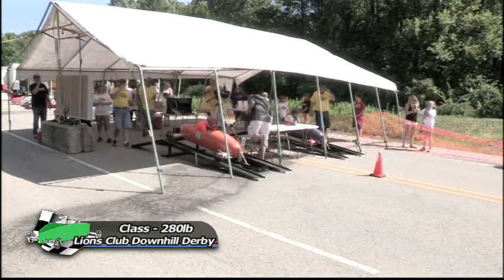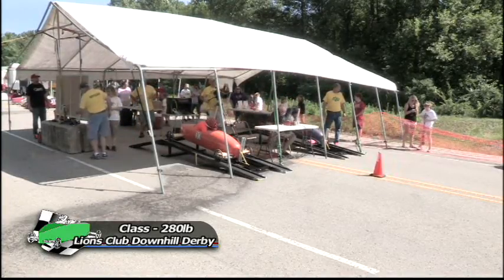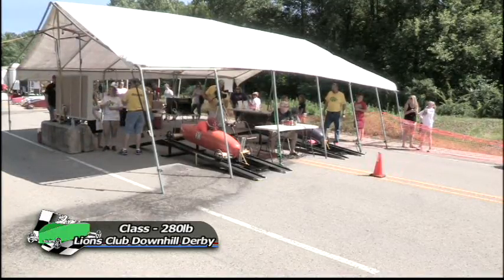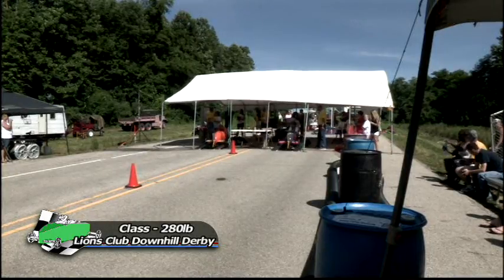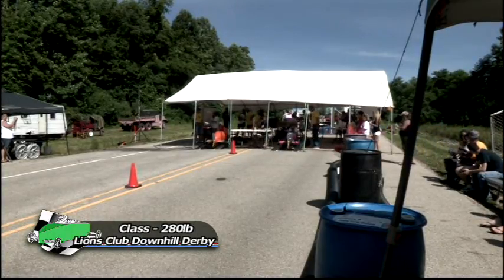Good eye on the team to look at the brakes. Yes, we don't want any unnecessary injuries. They're taking precautions, replacing the brakes, and they do it in such a fast time, too.